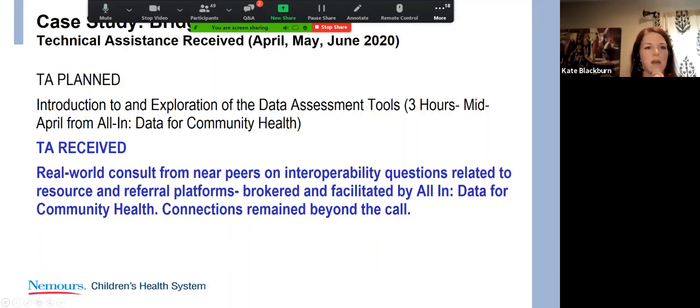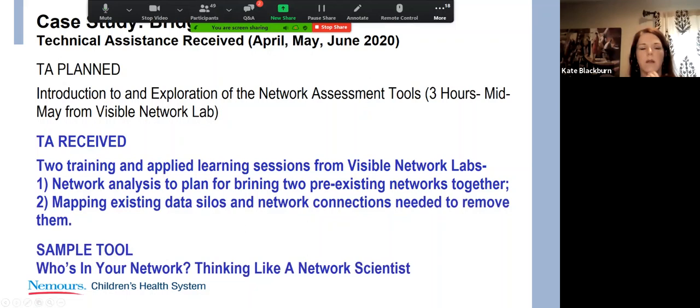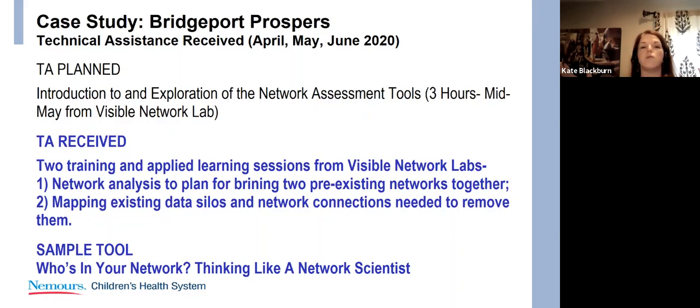In terms of the network assessment, Visible Network Labs did two training and applied learning sessions for the folks at Bridgeport. So in the first one, two different groups of people in each one, and I have a typo, it says "brining," not "bringing," sorry. The first one was a network analysis to bring those two pre-existing networks together. So like, who would be under this new umbrella? What would that look like? Who needed to step up? What roles would everybody take? Really in the weeds. And then the second one was around mapping existing data silos and network connections needed to remove them.